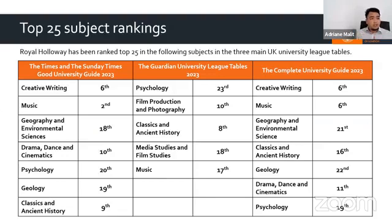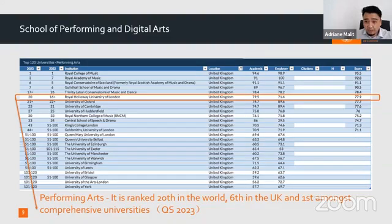Okay, now in terms of the subject rankings, we are very, very well known in terms of performing arts, creative writing, sorry, in terms of psychology, film production. So if you are really into these particular majors, there's no reason why you shouldn't consider Royal Holloway. Now, the other thing here is that most of our students would actually be studying business and IT and computer science still. Okay. Now, if you are looking into performing arts or music specifically, Royal Holloway is actually one of the very top universities in the world for this particular major. In fact, as you can see here, I always tell our students, we are even higher ranking than Oxford and Cambridge in terms of these particular majors.